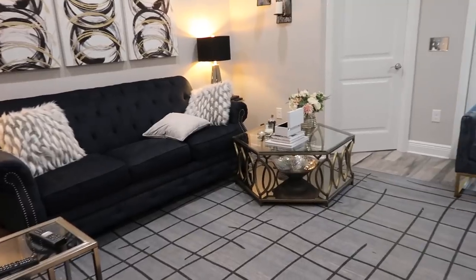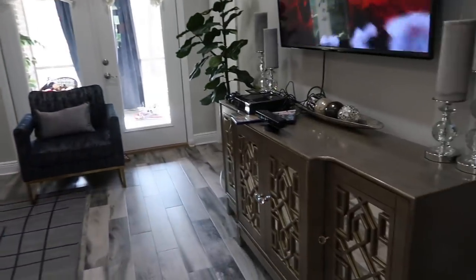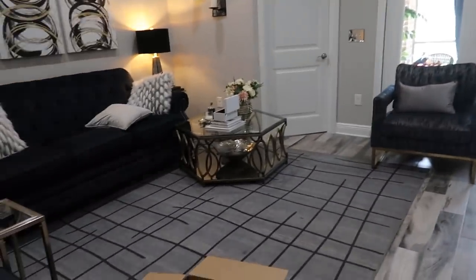Don't mind the way the living room looks. The kids were playing the Xbox and I had to move the coffee table out of the way.